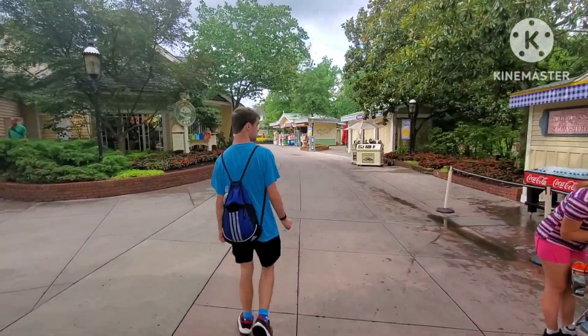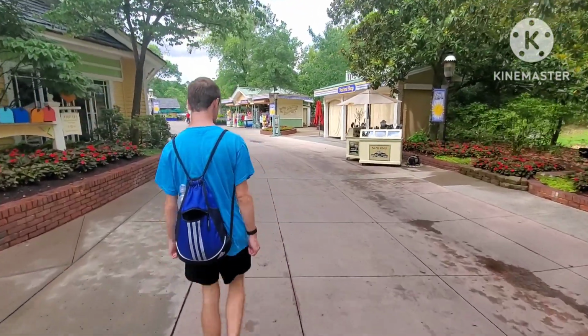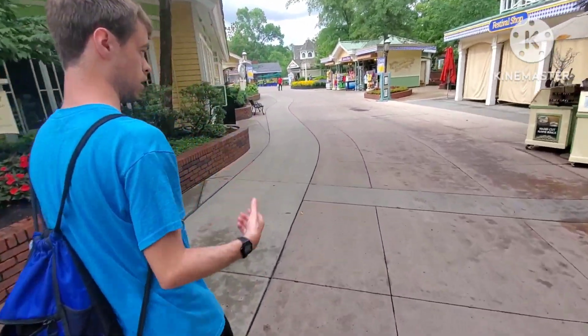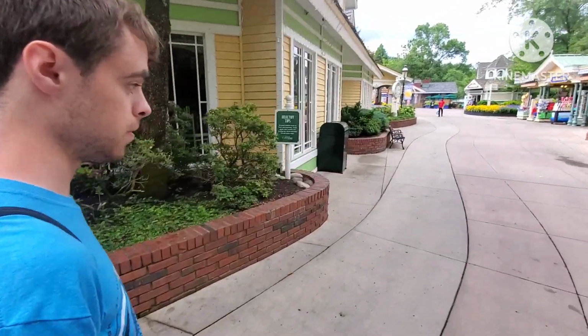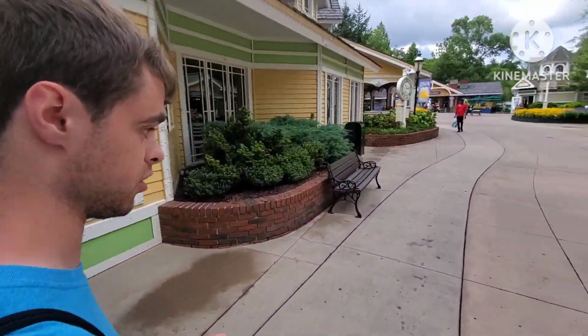Today is my first ever time to Dollywood in Pigeon Forge, Tennessee. Today I'm with Mike. How are you doing today? Great. And you've been here before, haven't you? Yeah, 5 years ago, but Lightning Rod and Mystery Mine were both closed, so hoping to get those today.